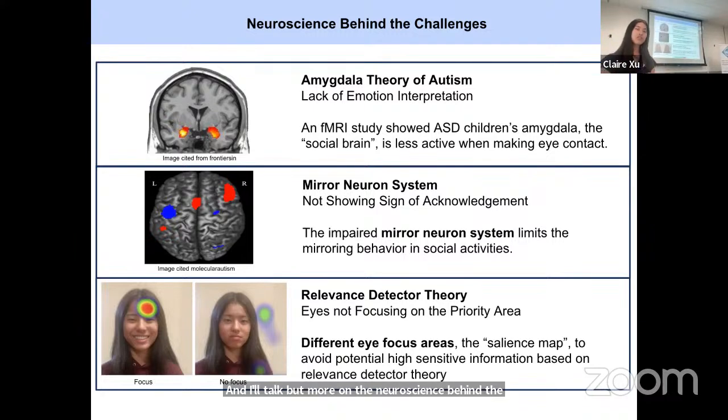So I summarized three main neuroscience facts about this. The first one is the amygdala theory of autism, where there is a lack of emotion interpretation.